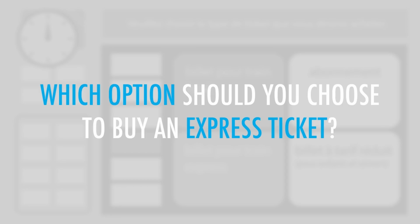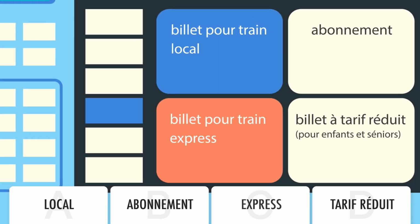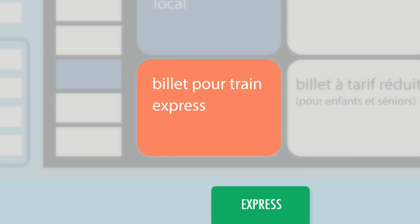Which option should you choose to buy an express ticket? The option on the bottom left is for an express ticket. Billet pour train express.